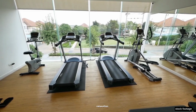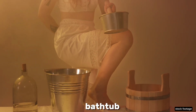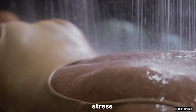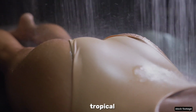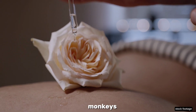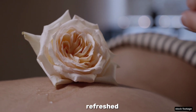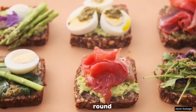Now, let's talk about relaxation. The Bourbon Atabaya Resort features a spa that includes a spa bathtub and rain shower. Imagine soaking in a bubbling tub, letting the warm water melt away your stress. Then, step into a rain shower that makes you feel like you're bathing in a tropical rainforest, minus the risk of encountering any surprised monkeys. While we don't have details on specific treatments or operating hours, we can assume that whatever they offer will leave you feeling refreshed, rejuvenated, and ready to take on another day of vacation or another round at the buffet.